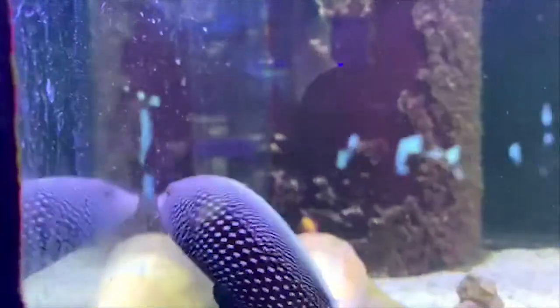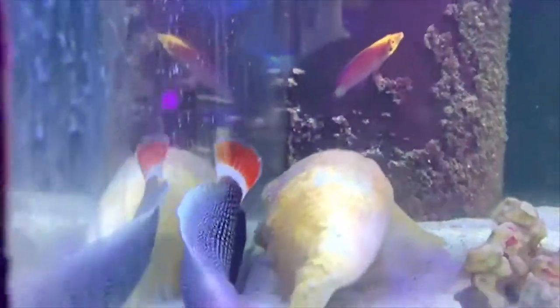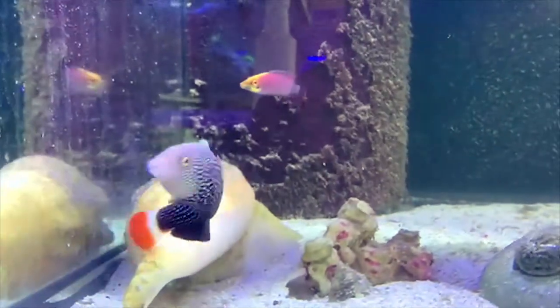They may pick out an invertebrate here and there, but if you keep them fed, fat, and happy, they'll be just fine. So you can see how they have that blackish gray tone with all the white spots all over them, and they have that beautiful red tail where you get that name, the Redtail Tamarin Wrasse.